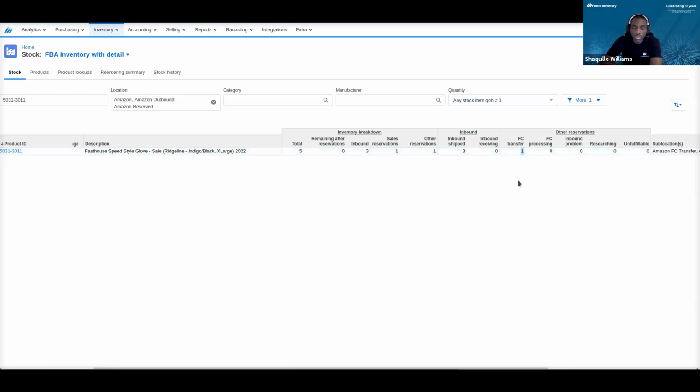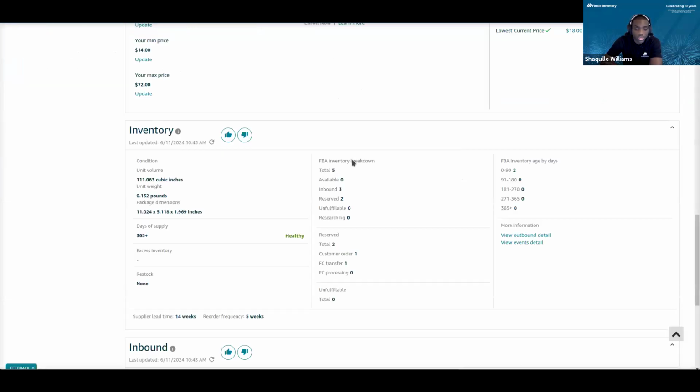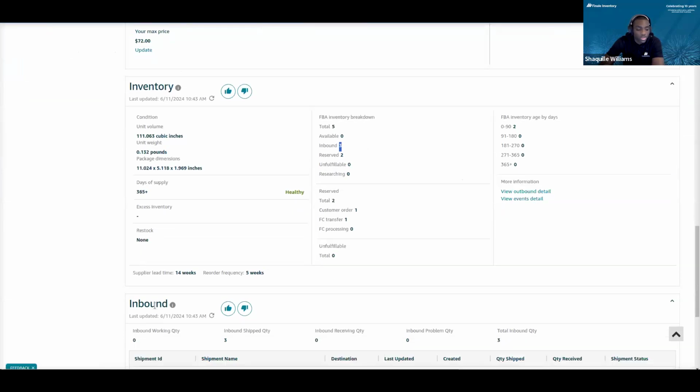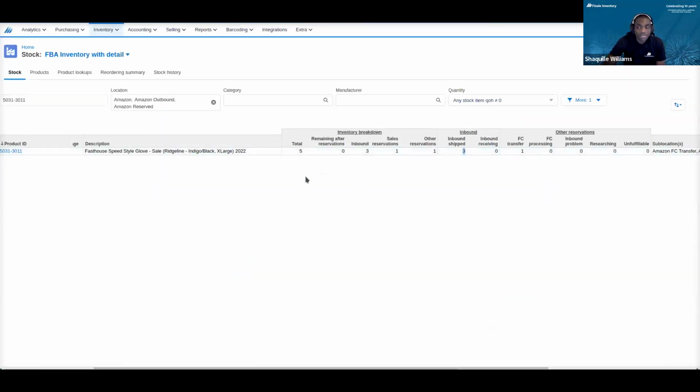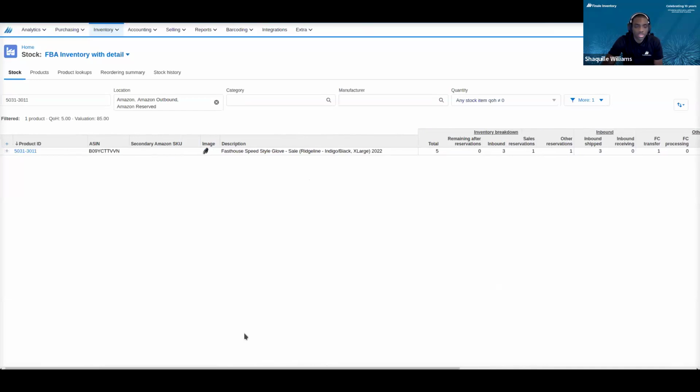reservation. When we look here, we see that 1 unit is being transferred between Amazon facilities, and we have 3 inbound. If we look at Seller Central, we'll see a similar result, 2 reserved units, which is that sales order and that FC transfer. And then we have that inbound shipment, which we can again find that tracking, that shipment ID and correlate it back to a shipment ID in Finale so that we can understand and trace back all the different processes and steps involved with that transaction. Really, really powerful, really cool. And the idea that you can just see it all in Finale without having to jump between different places is incredibly valuable.